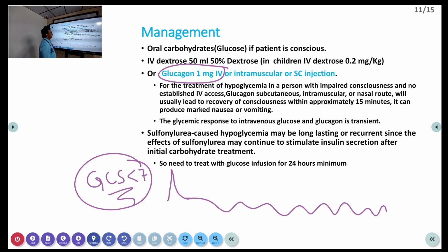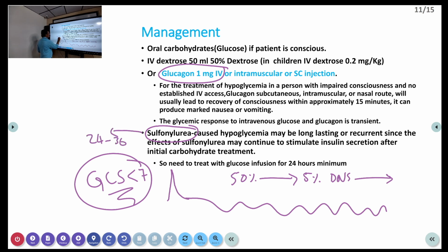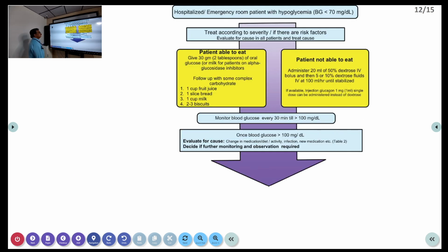And we already discussed that sulfonylurea-caused hypoglycemia can be recurrent. So we have to give continuous dextrose. You give 50% or 25% dextrose initially, then switch the patient to 5% dextrose or DNS, and that has to be continued for at least 24 hours, because sulfonylurea action time may be maximum 24 hours to 36 hours. So we have to be very careful.